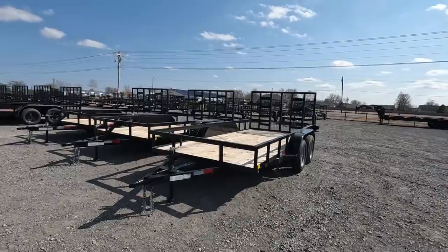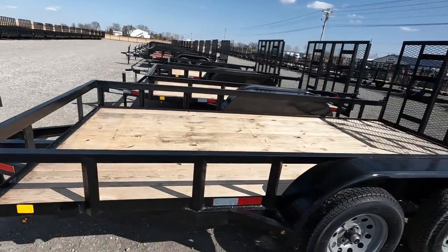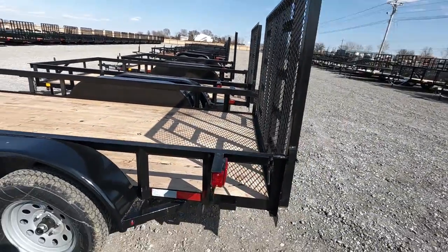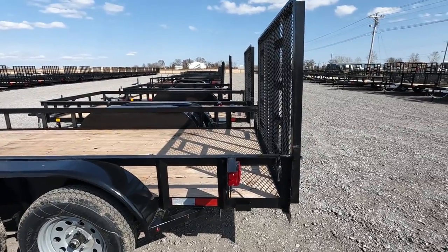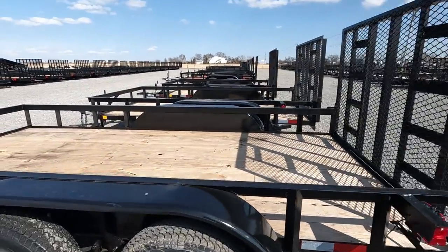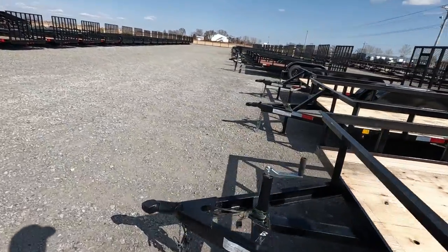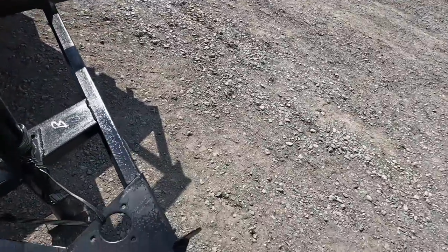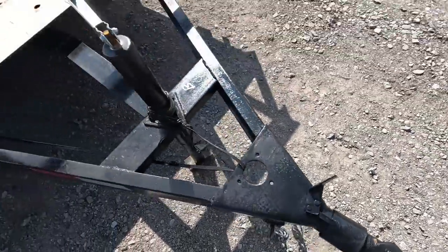Yep, this is it. We spent a little bit more for the taller side rails and the mesh lining on our number one trailer, because we use it for lawn work, and we also use it for cleanups, leaf cleanups, tree cleanups. We haul all kinds of crap in that trailer. It's a lot easier to do when you've got those mesh sides and fronts, so all the crap doesn't blow out. We just throw a tarp over it and we're good.